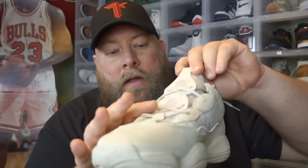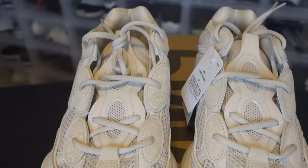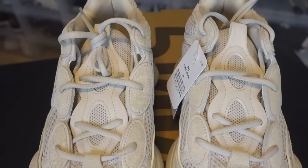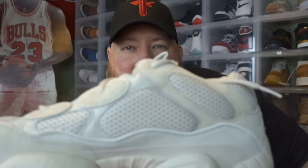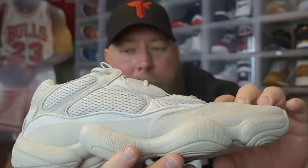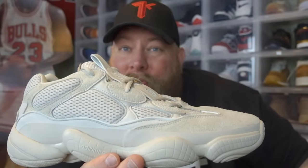Going up the shoe, the tongue here actually has several kinds of different patterns on it. You've got a mesh tongue underneath the actual leather part of it. The leather is actually pretty soft. You've got rope laces. It would look like this shoe would be breathable with all the ventilation holes all the way around this shoe, but if you look inside the shoe, the ventilation holes do not go through the shoe.